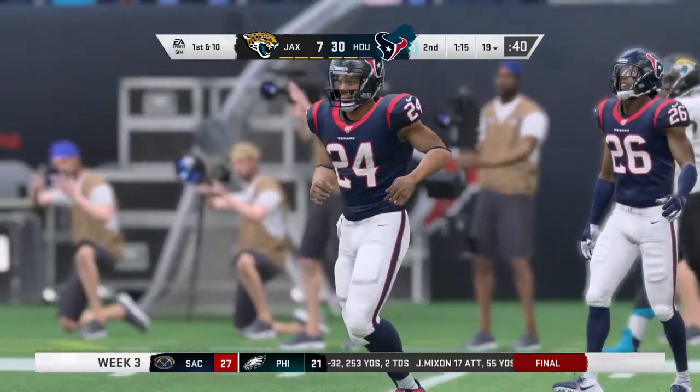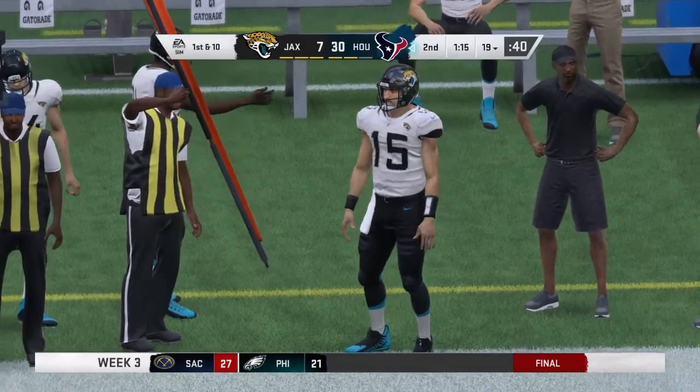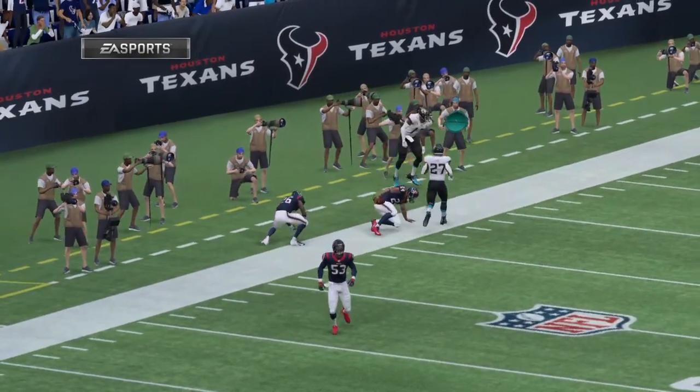Boy, Brandon, that's what I'd call an ill-advised pass right there on 3rd down. I mean, you just need a yard or 2 to keep the drive going. Instead, he's trying to hit a home run. You've got to really like your chances if you're going to take a shot like that.